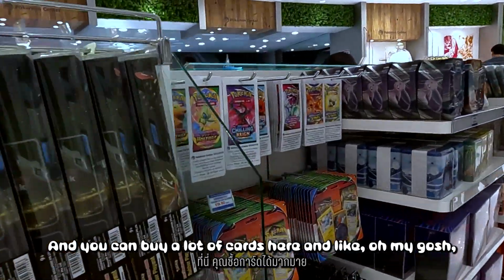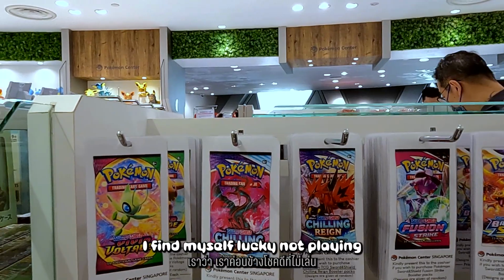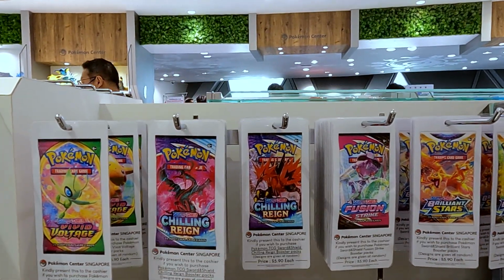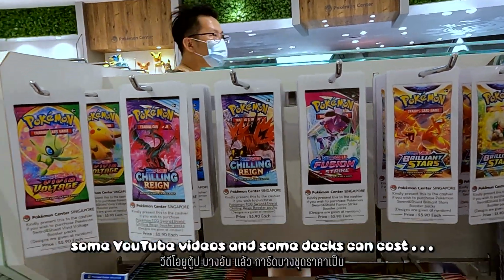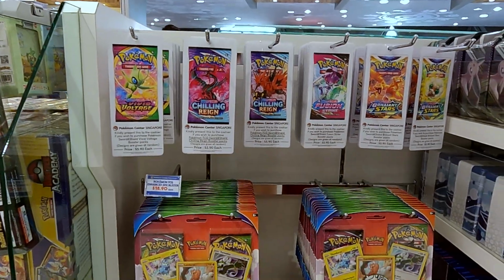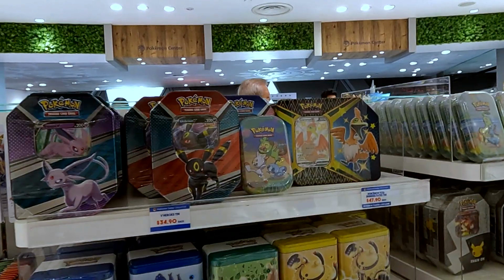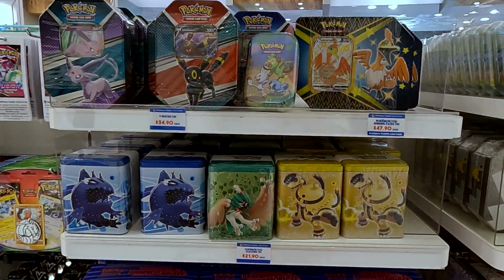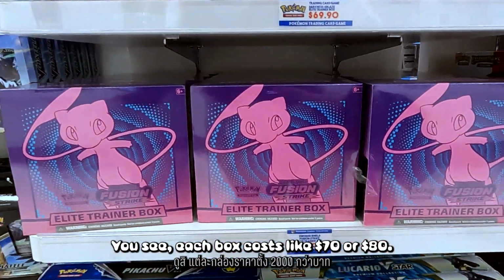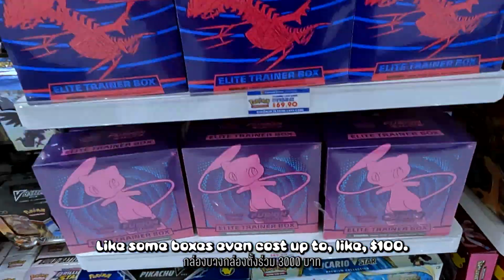And you can buy a lot of cards here, and oh my gosh, I find myself lucky not playing the trading card game because they are really pricey. I have watched some YouTube videos and some decks can cost something like $400. Yeah. You see, each box costs like $70 or $80. Some boxes even cost up to $100.